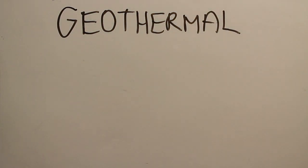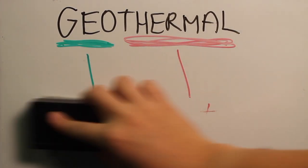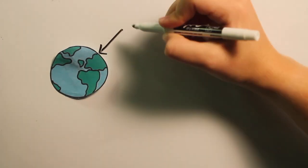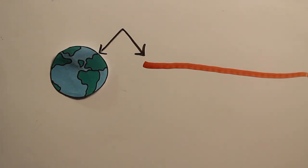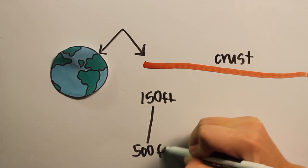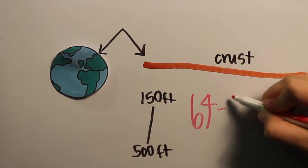When we look at the word geothermal, we see geo and thermal. These come from the Greek words geo, meaning earth, and therm, meaning heat. Beneath the crust of the earth, there is a zone that maintains a continuous temperature no matter what time of the year or what season it is. Depending on your altitude, that depth changes. For us, it is 150 feet to 500 feet deep. The temperature ranges from 64 to 68 degrees Fahrenheit.